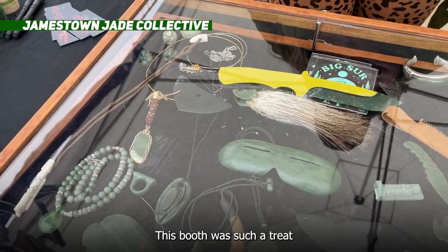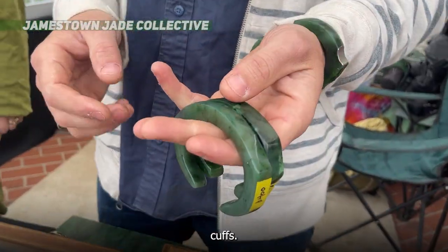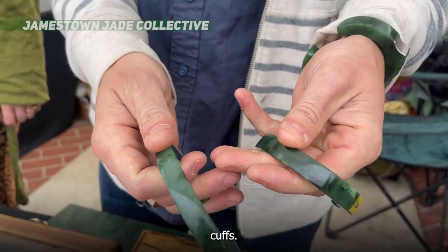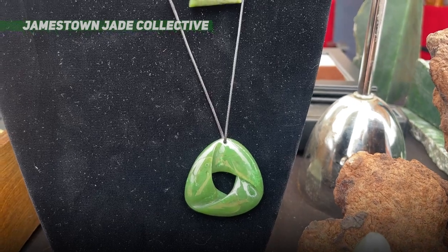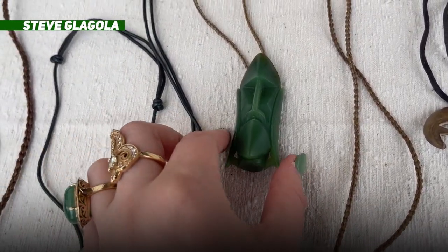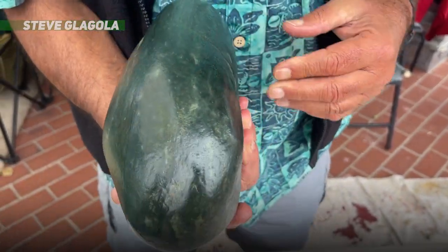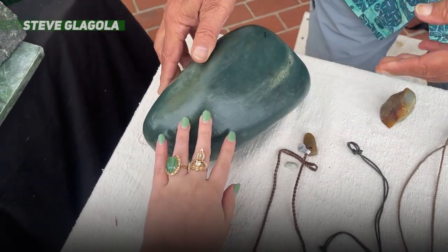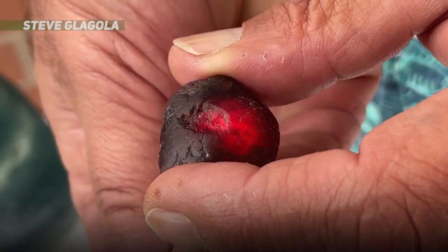This booth was such a treat, and they had so many unique things, including these jade cups. Those are so cool. It's incredible. The table is amazing. You won't see this ever again.